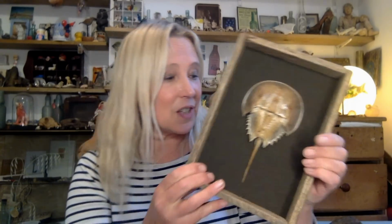And just look at that, isn't it incredible? So they really are like living fossils. He also gave me this tiny weeny one. Isn't that amazing? Apparently the tails used to be used as spears as well, and it used to be called a horsefoot crab. And they really are living fossils.